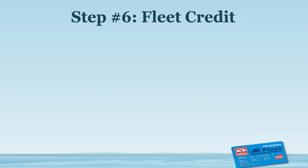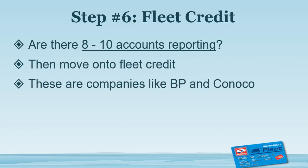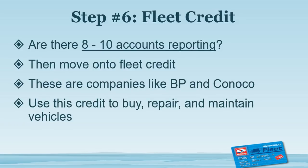Are there 8 to 10 accounts reporting? Then move on to fleet credit. These are companies like BP and Conoco. Use this credit to buy, repair, and maintain vehicles.